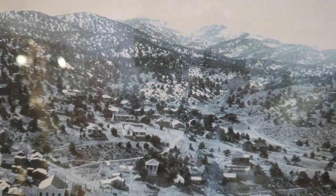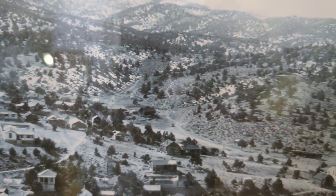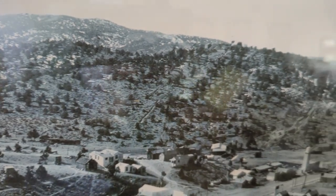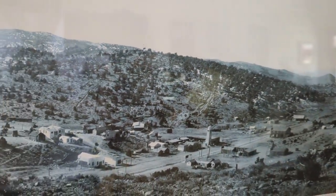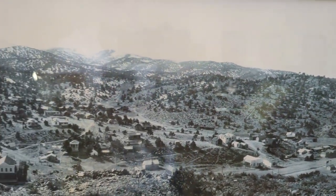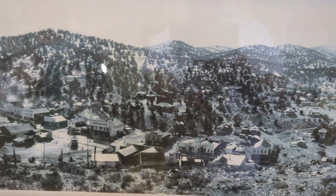Later on he became one of the legends in the town. He was a miner, a prospector, set up a drag line on the side of Gold Hill, and was one of the early prospectors who didn't lose his mining interest.